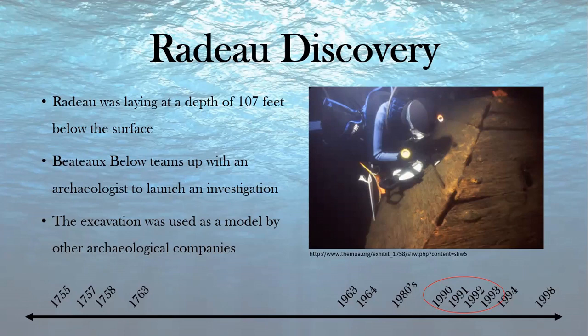Following the discovery, they decided to launch an archaeological investigation so that the site and the ship could be preserved. They renamed the research group to Bateau Below and continued quietly working on this project. And they did it quietly because they knew the impact that this discovery would have. This is a vessel that was more than 200 years old. And if people found out, then recreational divers could come and they could loot the site. Archaeologists never want to see this happen, so they keep things as quiet as possible while work is still ongoing.